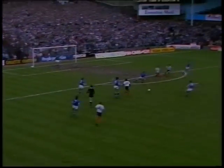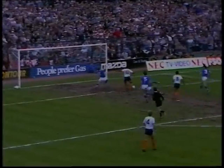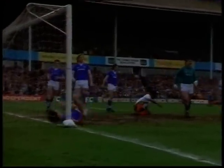Oh, Jovi. He's trying to take them on, Harford, and Jovi's in here! He's still in! Oh, blocked by Gary Stevens, nearly on the line! Jovi can't believe it! He was past the goalkeeper! And Stevens saves Everton! Kendall, Everton manager, and Sir John Moores alongside him.